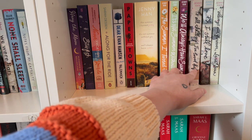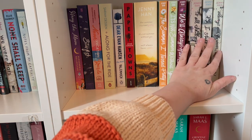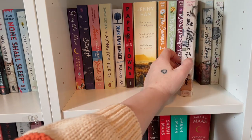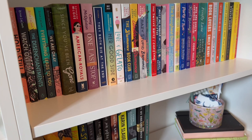And then we have To All the Boys I've Loved Before. I loved this series a lot more than this series. I love the show also, but these books are great. I really, really like them. Moving on to the next shelf.